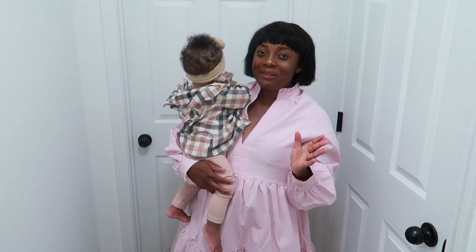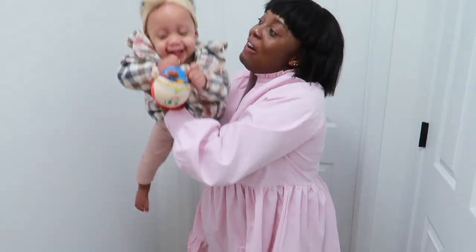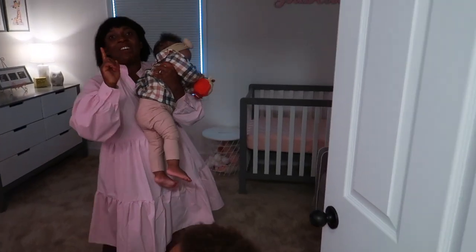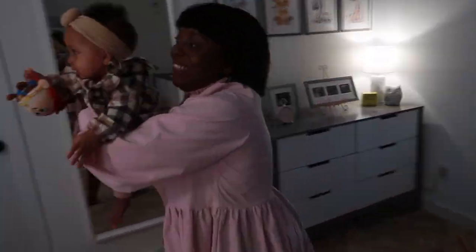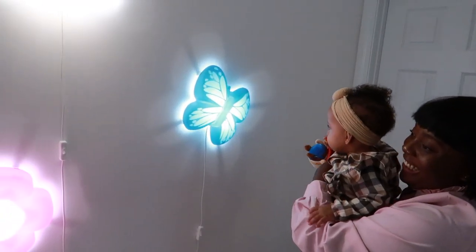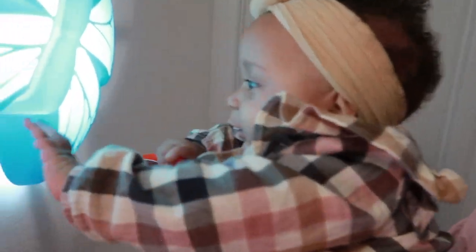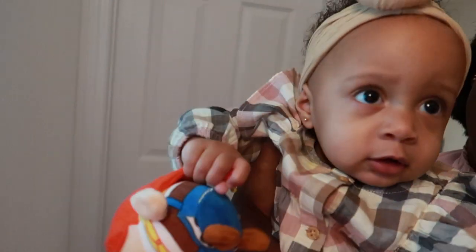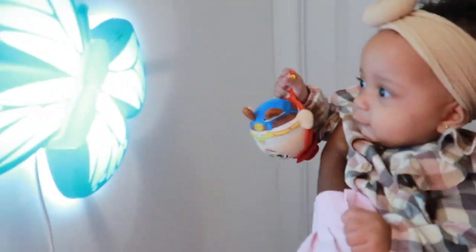All right, so Isabella's room tour. Are you guys ready? Nursery room tour. All right, let's go. We're not gonna turn on the light yet because we have something to show you. Belle, show them. What you got over here? Oh, look at that butterfly. Look at that. She's healthy. Yay. That's your room, Belle. You like it?